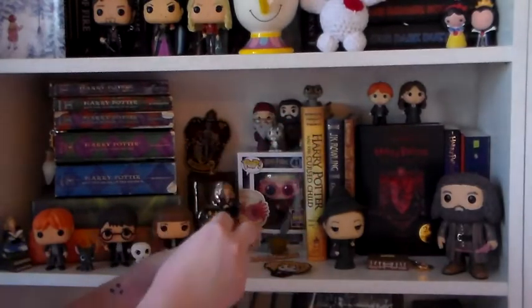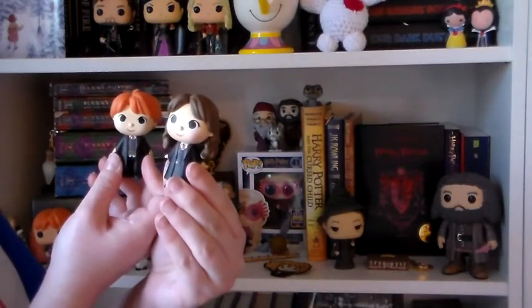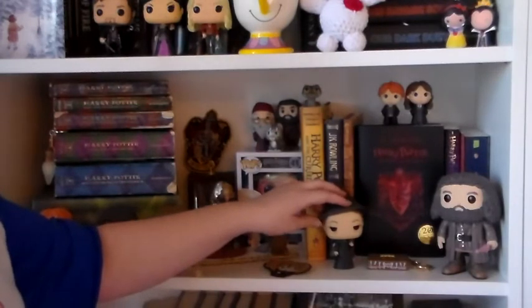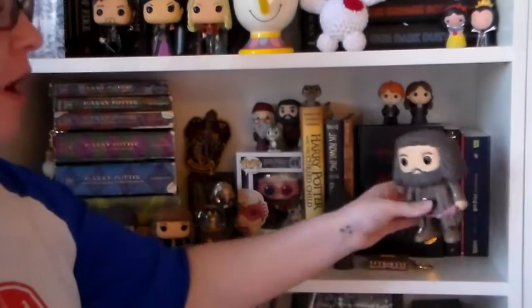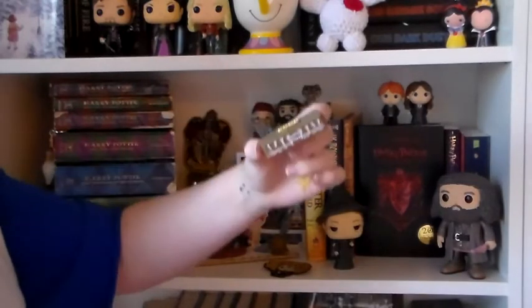Over here I have a couple more mystery minis. I have both Ron and Hermione, and they are standing next to each other because OTP. And then over on the far right I have some more Funko Pops. I have McGonagall, which is the newest to my collection. And then I have Hagrid, who's one of the 6-inch pops. And last but not least, I have another keychain that was a mystery keychain, and it's the Monster Book of Monsters.